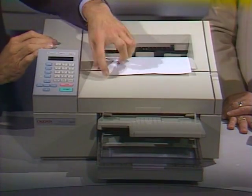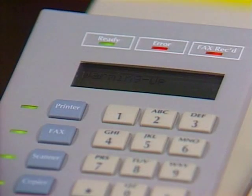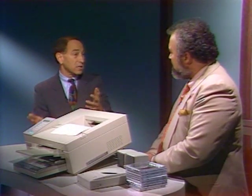It is a laser printer, a pretty nice laser copy. We just printed that out. It is a fax machine. Here's your telephone keypad. It is a scanner, and it is a copy machine. It does it all. It costs about $3,900, but you don't need four boxes in your office anymore, just one, and in fact it replaces maybe $6,000 worth of equipment.